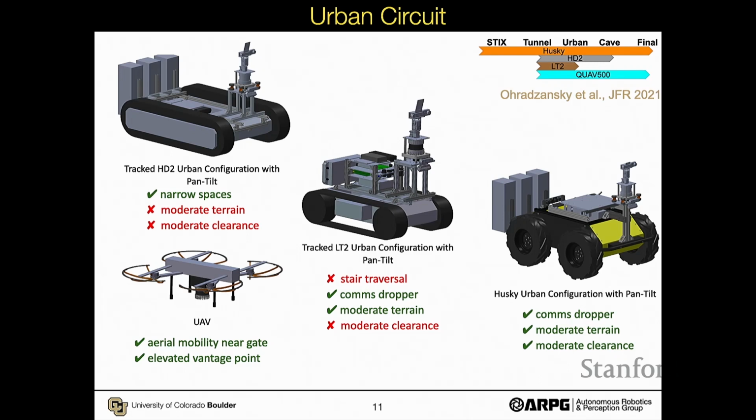We decided to go to one RealSense. But obviously, one RealSense can only look in a very narrow field of view, so we thought, why not put it on a pan tilt unit so that it could look around? That was a terrible idea, and I'll get to why. Okay, so we had that configuration.